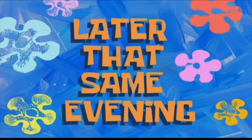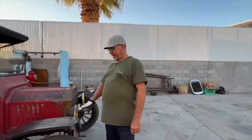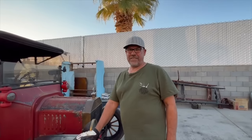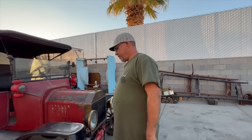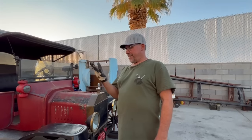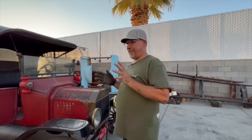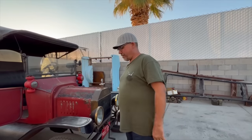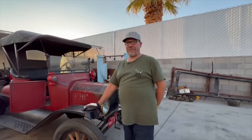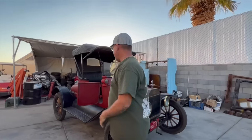Later that same evening. Are you ready to go for a ride? Yes. In a 100-plus-year-old car? Yes. So the 1915 runabout. McKay and I have worked on it all day. We pulled it down the street. I think I've got it to where it'll start off the hand cranker. I got blisters on my hand, so I'm using a glove to start it, but there's kind of a process to get the old girl going. So I'm gonna take Desiree for a ride in a 107-year-old car. We're gonna see if it'll idle up the hill and maybe watch the sunset on the way back.